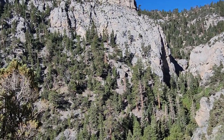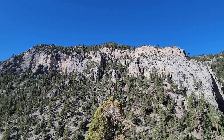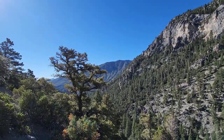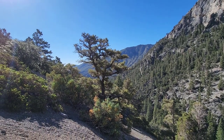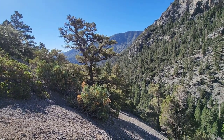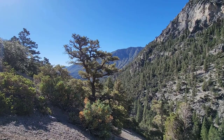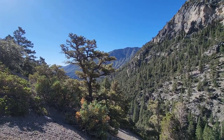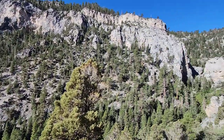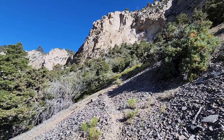I'm on some unsecured ground here, so I'm going to be very careful. As I turn, there's nothing like, in the midst of a turn, photographing the scenery, that you totally lose it. And if you ever see blue sky during one of my videos, that's exactly what happened. Okay, let's continue up this trail, see where it leads.